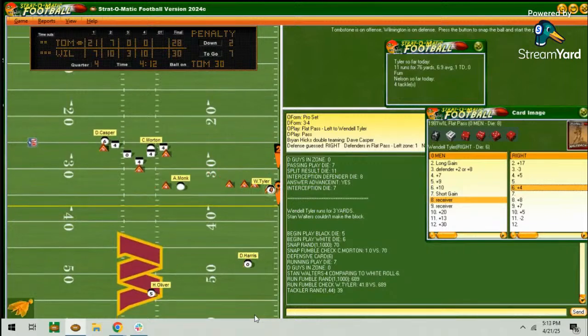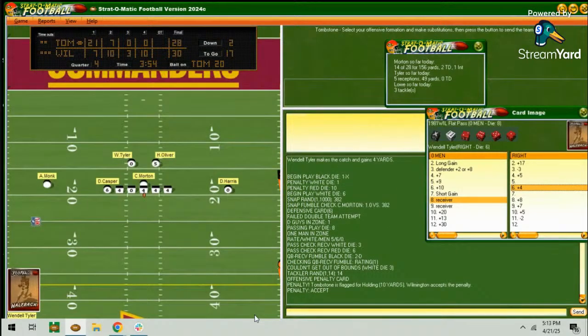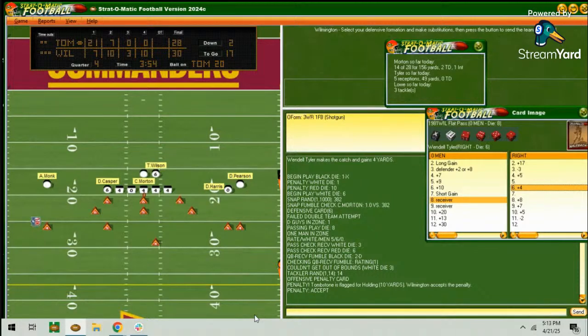Flag on the play. Holding against Tombstone. So that'll make it 2nd and 17. Tombstone with the ball at their own 20. They'll go with the 3 wide receiver look here. Tim Wilson staying in to block. The shotgun.